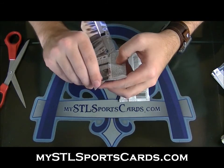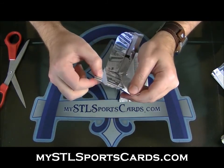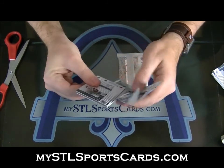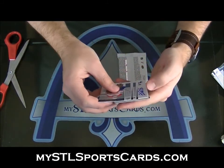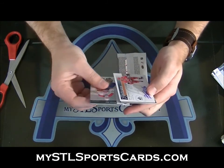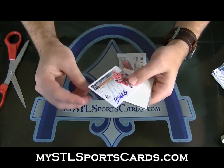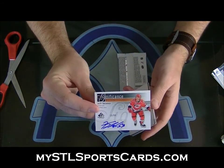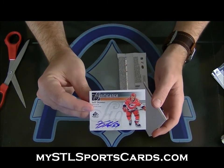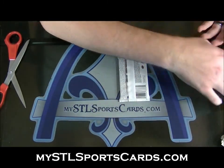Well, crap. Some shred and then some were like breaking into a bank. Wow, there we go. For the Carolina Hurricanes, free team for MNUM, number to 50. Significant autograph, Jeff Skinner. Significant autograph of Jeff Skinner, number to 50. Done. There you go.